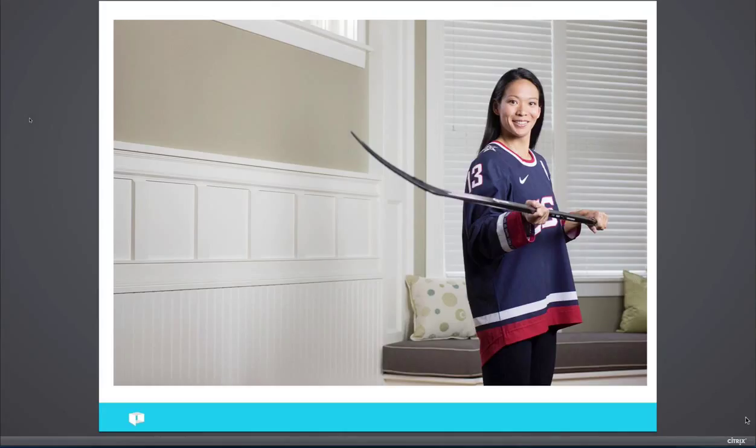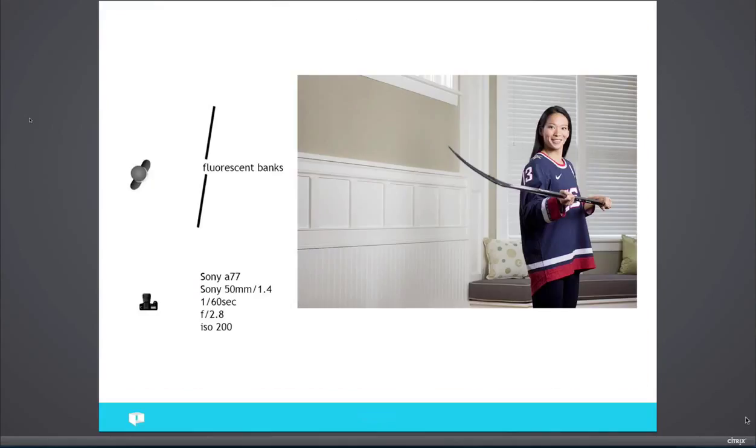This is a house up in Boston. And I set up 2 fluorescent banks to the right. If you want to go to the next slide, Amy. 2 fluorescent banks to the right so that it's that nice soft light. They're about 2 by 3 feet each, so they're fairly soft. And if you put 2 of them together, it really creates a nice wall of light, and then it bounces off the wall. You can see to fill it in.